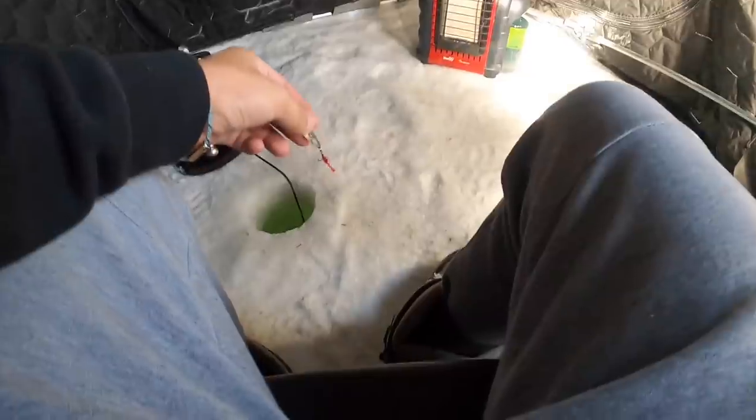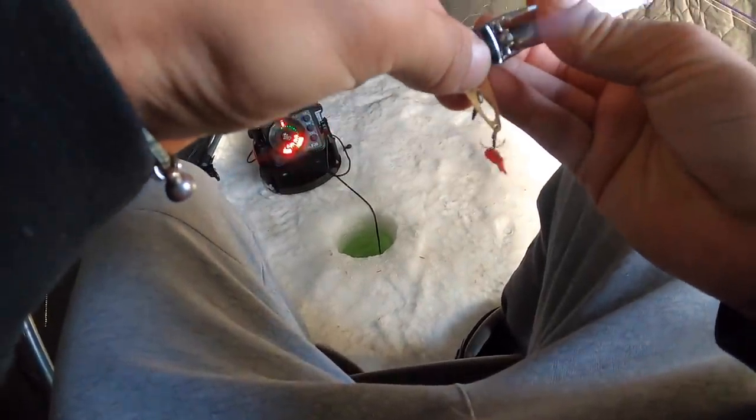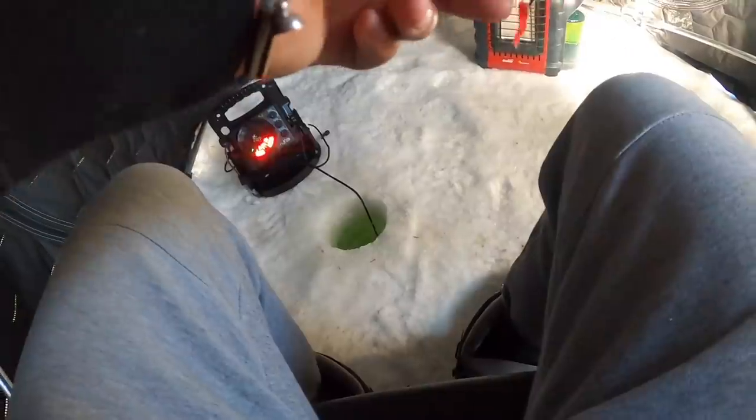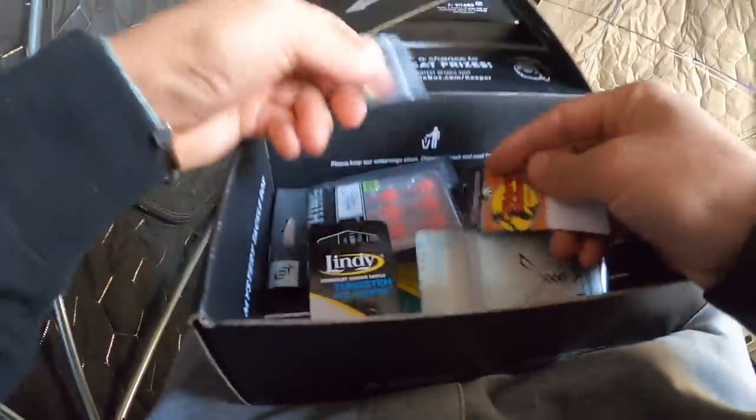All right. It's been a while. These fish are just not having it. I think it's time to chop that off. Put that back. I think we're going to use the Widowmaker tungsten.